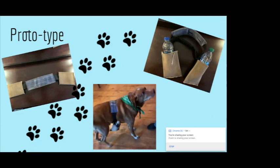Yes. Okay. For me, I think something that I learned was that when creating an idea, you should keep an open mind to change and just roll with it until you find something that works best.